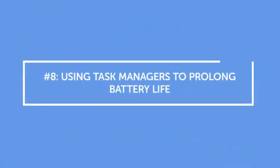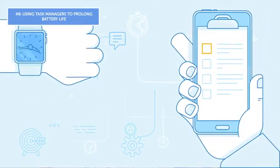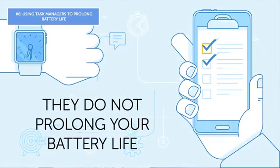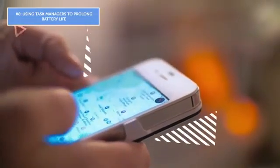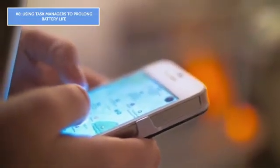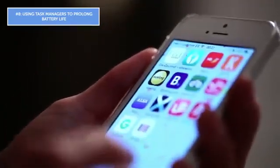Mistake number 8. Using task managers to prolong battery life. Forget everything you've ever been told about task managers. They do not prolong your battery life. The built-in system on your phone is already dealing with everything that should be done to keep your device's performance in tip-top shape. As for third-party task managers, they're actually more likely to decrease your phone's performance. Yes, they can control the apps you use, but they really hurt the battery life.